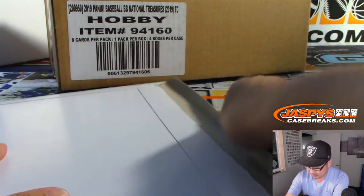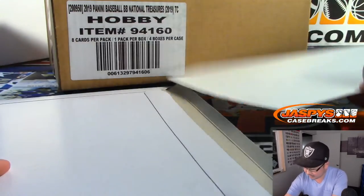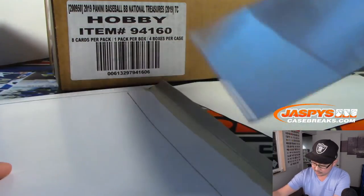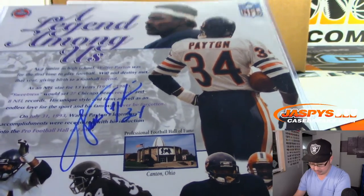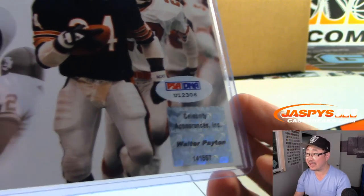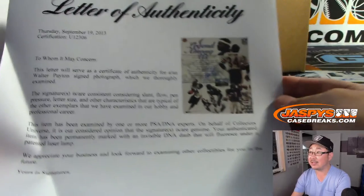All right. Good luck. Oh, what's this? We got a piece of paper in here. All right. Looks like a COA. And we have. Wow. That's pretty cool. Walter Payton. There's the PSA DNA, the celebrity appearance sticker right there. That is awesome.